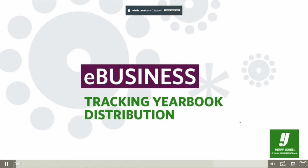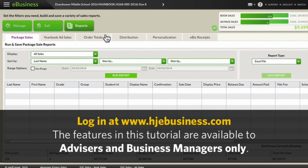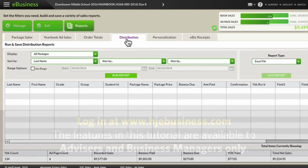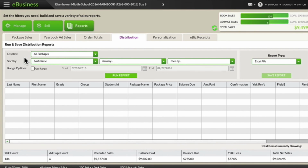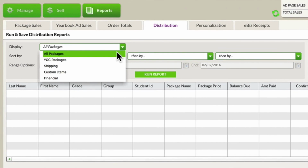This tutorial will cover how to use eBusiness to generate distribution lists. Open eBusiness and click on the Reports button. Then go to the tab marked Distribution. The report controls are located along the top. The first pull-down menu allows you to select the type of distribution list you want to display. All packages will create a list of each package purchase and show any monies due for collection at the time of distribution. YOC Packages shows packages purchased through the Yearbook Order Center.